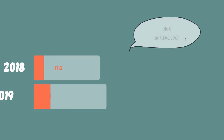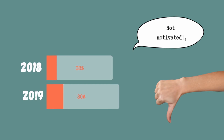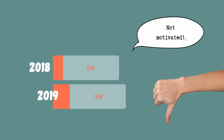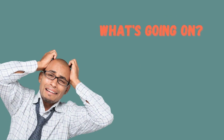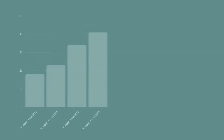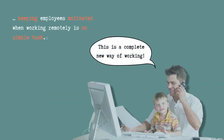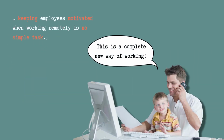Did you know that in 2019, nearly a third of workers said that they were not motivated to work, up from 18% in 2018? Well, what's going on? Remote work. Did you know that when employees are forced to work from home, their motivation drops by 17% compared to when they have the choice of where to work? Keeping employees motivated when working remotely is no simple task.